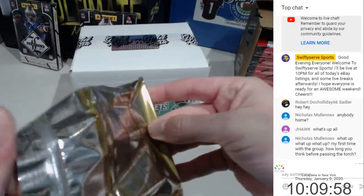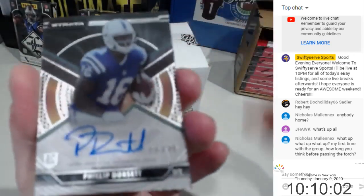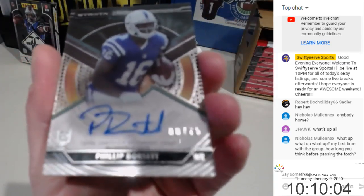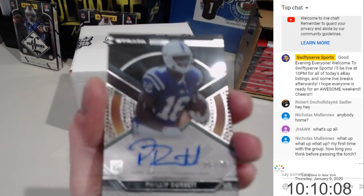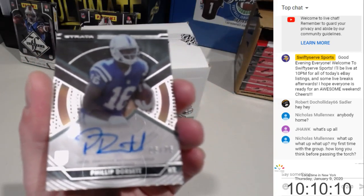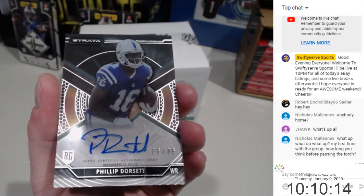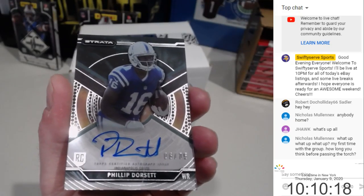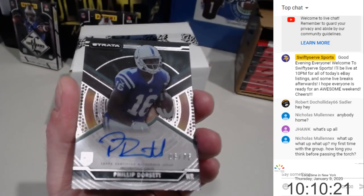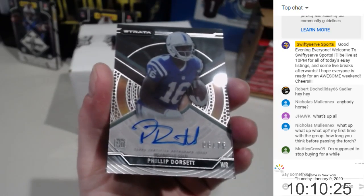All right. Good luck, everybody. It's 2 cards per. We got Philip Dorsett on the top. They're both on-card autos, which is what I love about the set. Nice parallel on the green. 8 of 75 on the Dorsett for Indy and the Colts. Here, I'm going to fix that focus. Autofocus sometimes works. It popped in finally. But here, I'll focus it manually to be safe. There we go.